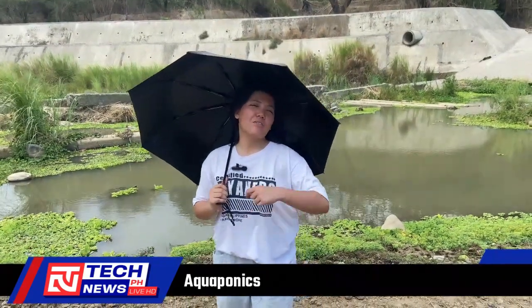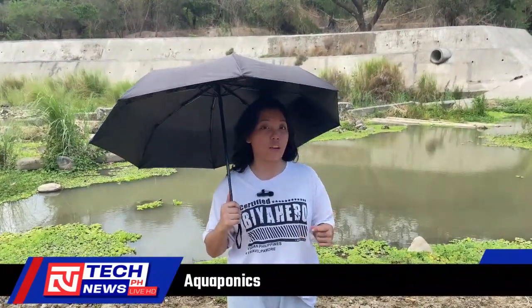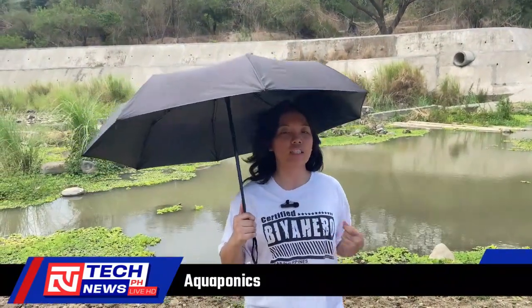So do you think aquaponics is the future? Well, that I can tell you. The technology is still evolving, but it holds immense promise. As we face challenges like water scarcity and pollution, aquaponics offers a sustainable and efficient way to produce fresh, healthy foods. While it may not replace traditional farming entirely, it could play a significant role in feeding a growing population.